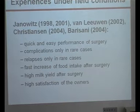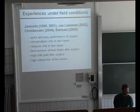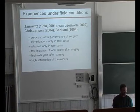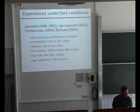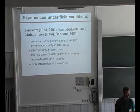And we knew, as Dr. Janowitz had told before, that the experiences under field conditions with this method are very good and described by Dr. Janowitz, Dr. van Leuven from the Netherlands, Dr. Christiansen, and Dr. Barisani from Italy. And the experiences are a quick and easy performance of the surgery. Complications observed only in rare cases.